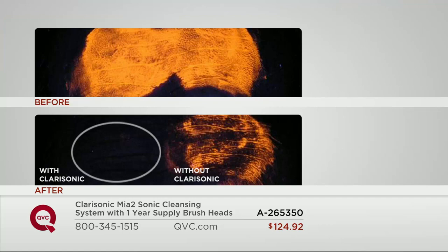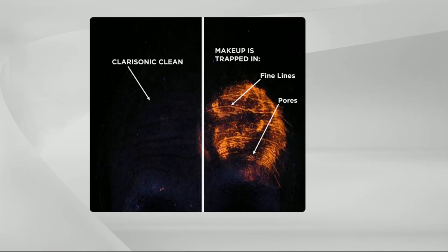When you blow this image up and look at it more closely, the left-hand side, that's Clarisonic clean. That's what we're talking about, 6 times cleaner than they could have by hand, which is the right-hand side, hand washed. The makeup is stuck in the pores, in the fine lines. See where it says fine lines and there's a little arrow there? See that one wrinkle or line? It is full of that orange makeup. If I were to put my serums or skincare on top of this, that skin that I think is clean, they're not gonna get to the area that they need to get to because the line and the pore is already full of makeup, dirt, oil, sunscreen.